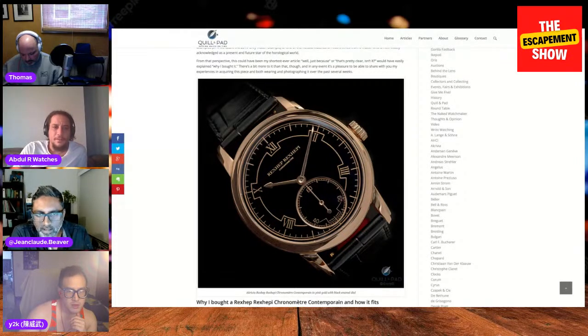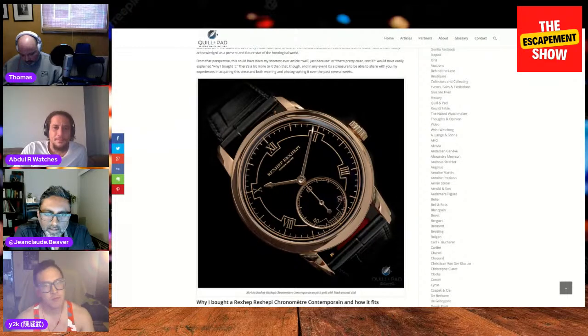I like this one better than the second one. In fact, me too. I think this one is better than the second one. I hope he goes back for number 3 to just do this one again. Make more of this watch. Get this one out there more. I just think it's a perfect dress watch, really. Yeah, totally agree.